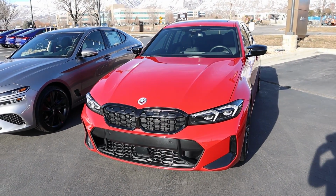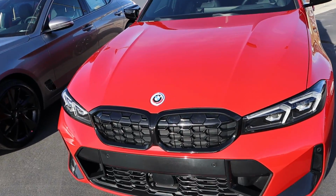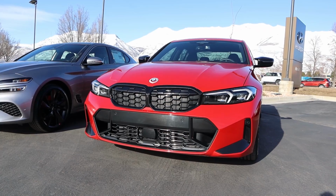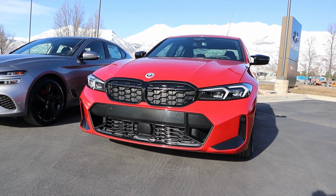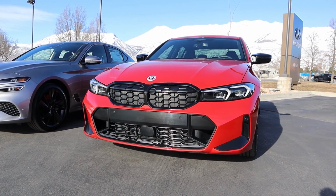Starting with the bright red BMW 3 Series, you guys can see distinctive lines there on the hood. This one has the anniversary emblems, which look really cool. Notice how everything's blacked out on the front end, and I think the lights just have this aggressive appearance, and this has a normal sized kidney front grille.